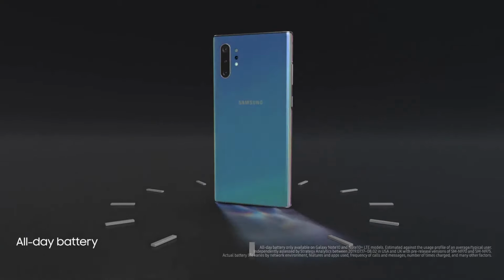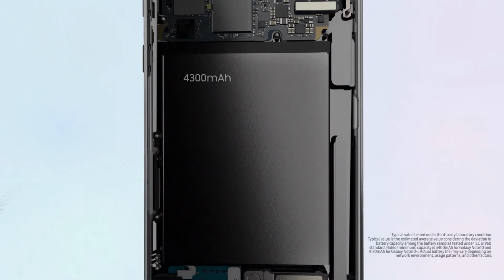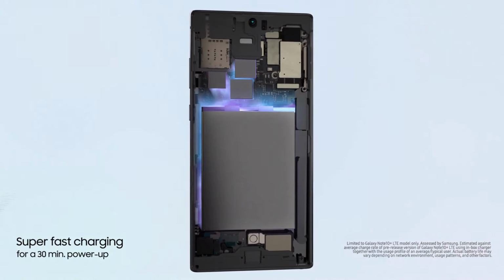Cutting-edge battery intelligence ensures our 4,300 mAh battery outlasts your day. And if you need a boost, super fast charging gives you all-day power from a 30-minute charge.